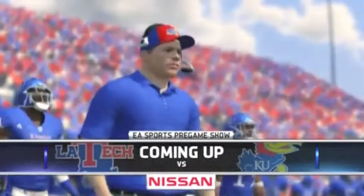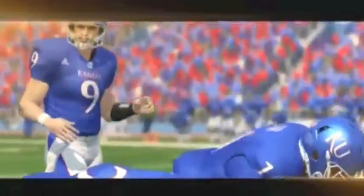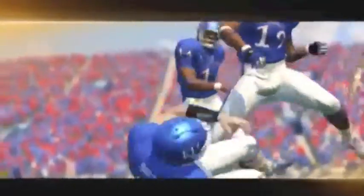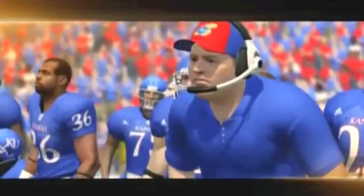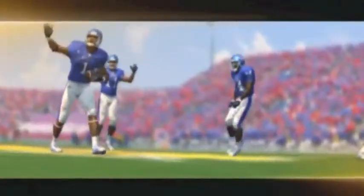Week 3 brings us a battle of the unbeatens as the 3-0 Louisiana Tech Bulldogs travel to Kansas to take on the 2-0 Jayhawks. Last week was a big week for the Jayhawks as they won in a nail-biter over the Rice Owls. On the offensive side of the football, we're going to look to quarterback Michael Johnson to continue his solid play. Behind him, running back Adam Scott had a solid game last week. We looked for some big-time rushing yards in this game.